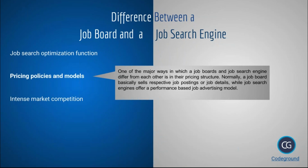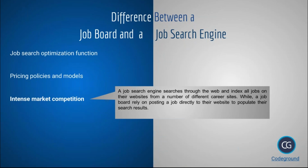Then we have pricing policies and models. One of the major ways in which a job board and job search engine differ from each other is in their pricing structure. Normally, a job board basically sells respective job postings or job details, while job search engines offer a performance-based job advertising model.